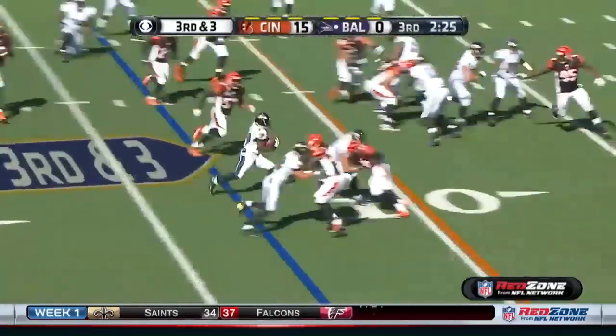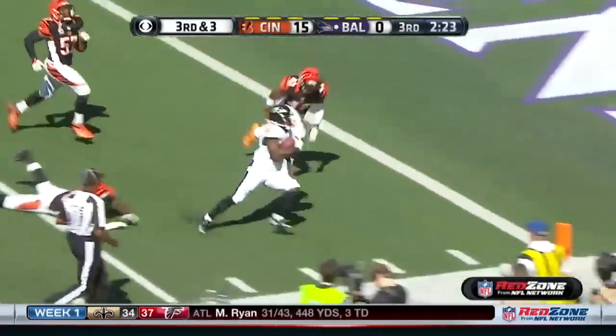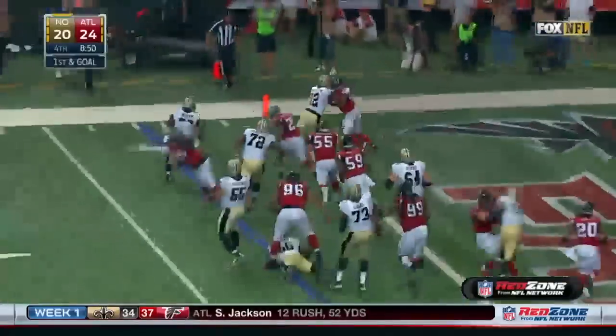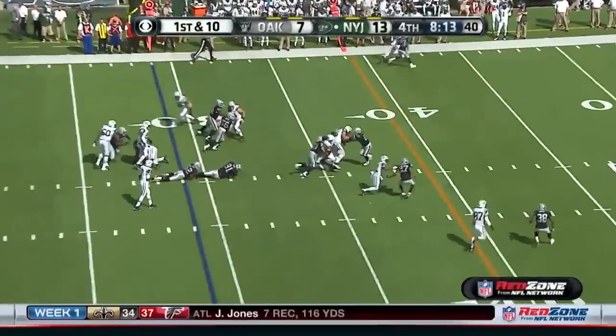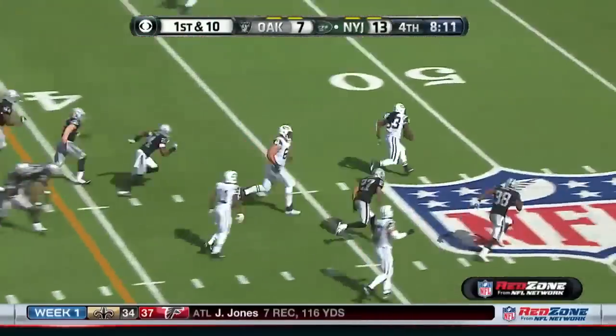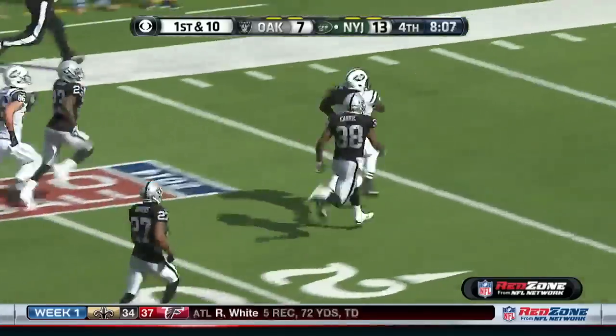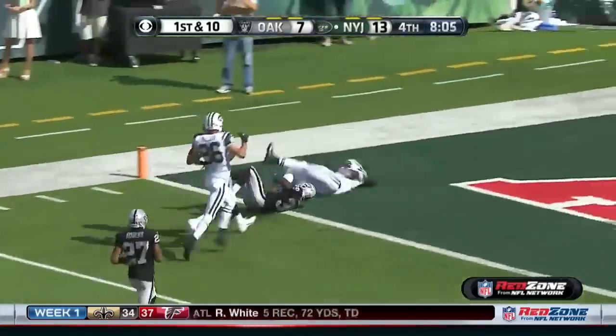Flacco on 3rd and 3. Pitch play to Boyce. He's got the first down. He's into the end zone. Left side. Here are the Jets running and breaking free. It's Ivory. Ivory with a foot brace. Ivory is all the way home.